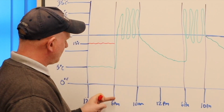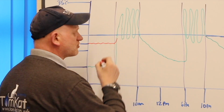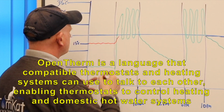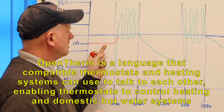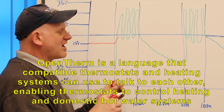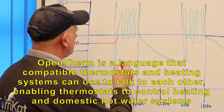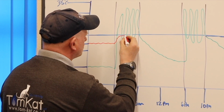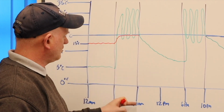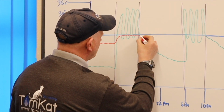Then what happens when it gets to the 6 AM, it starts to gradually increase the flow temperature. When it starts to get near the given temperature, it then starts to reduce the flow temperature. So it's trying to keep the boiler on all the time. So it will then nicely trickle just under the 20 degrees. When it starts getting to the going off time, remember it isn't really an off time, it then starts to drop down.